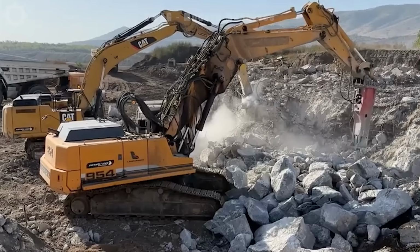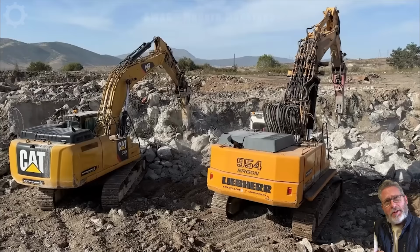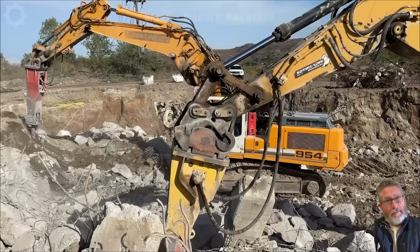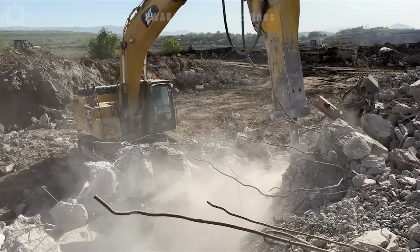The Caterpillar and Liebherr hydraulic excavators equipped with rock-breaking hammers are currently at work in the demolition zone. Showcasing formidable power in breaking through solid rock, these heavy-duty machines boast an impressive impact force, with the hydraulic hammer delivering blows at rates exceeding 1,000 blows per minute. The precision and efficiency of the Caterpillar and Liebherr excavators, combined with their robust hydraulic systems, make them indispensable in tackling challenging demolition tasks and extracting materials from rock formations.